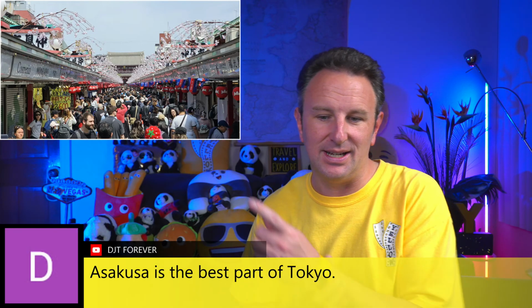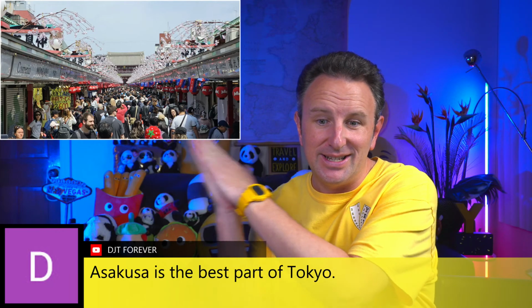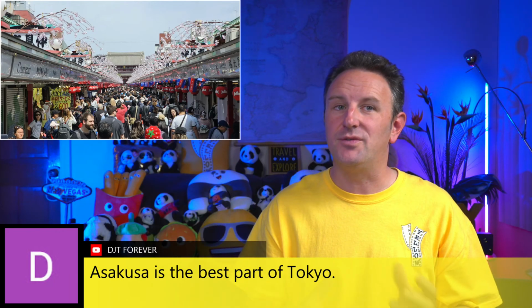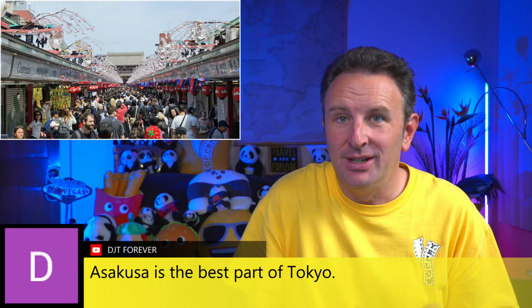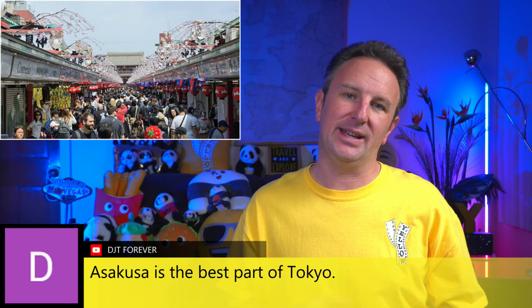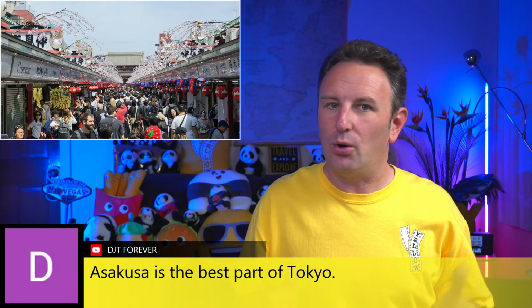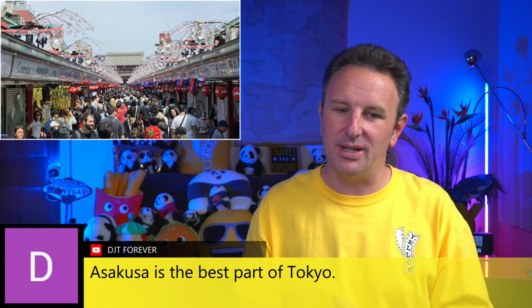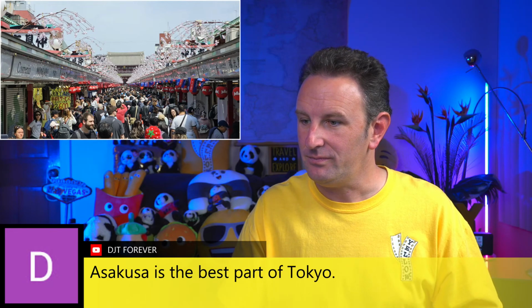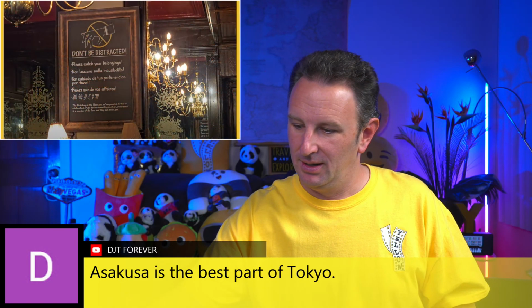And DJT Forever says Asakusa, the neighborhood where Sensoji is, this temple I showed you, is the best part of Tokyo. It's definitely a part of Tokyo that has a lot of character. It's one of the more historic parts of Tokyo. So if you want to experience the little more like older Tokyo rather than the new modern Tokyo, definitely spend some time around here.